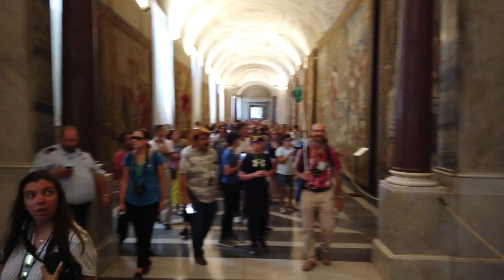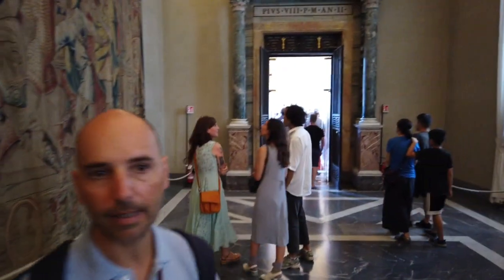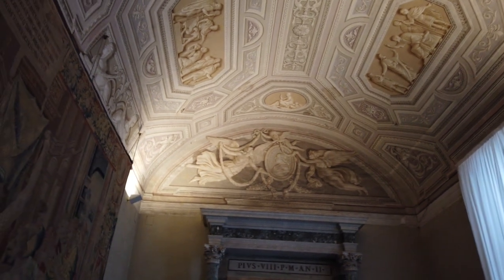And these are not the only optical illusions of this gallery. If you pay attention to the ceiling, it looks like... The ceiling is painted. Really? Wow. No plaster, no reliefs, no statues, everything is painted on the ceiling. I thought it was plaster. That's pretty cool.